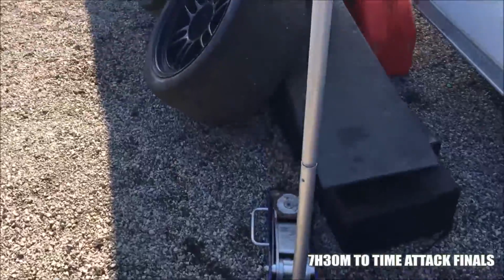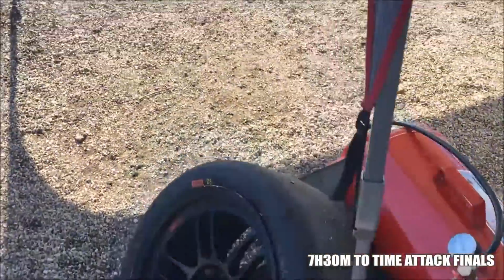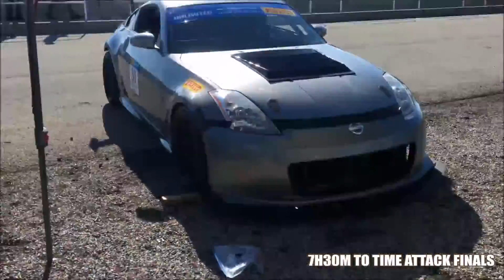And if it rains, so what? As long as it's dry in the time attack session, because I only have slicks, that would be good. Anyways, going to start getting my stuff ready. It's going to be a little bit of a process, so I'll pick up the phone again later on. Okay, so I'm at the track pretty much set up already.